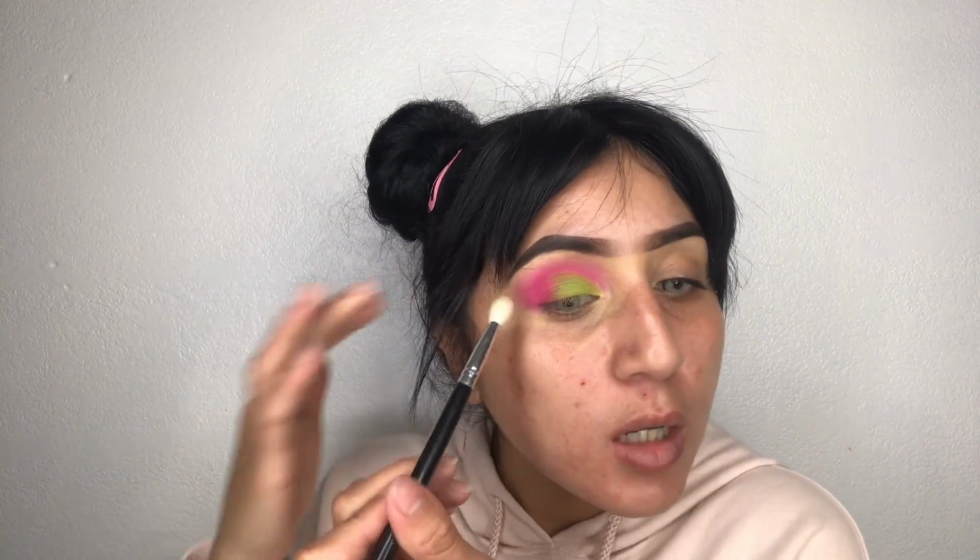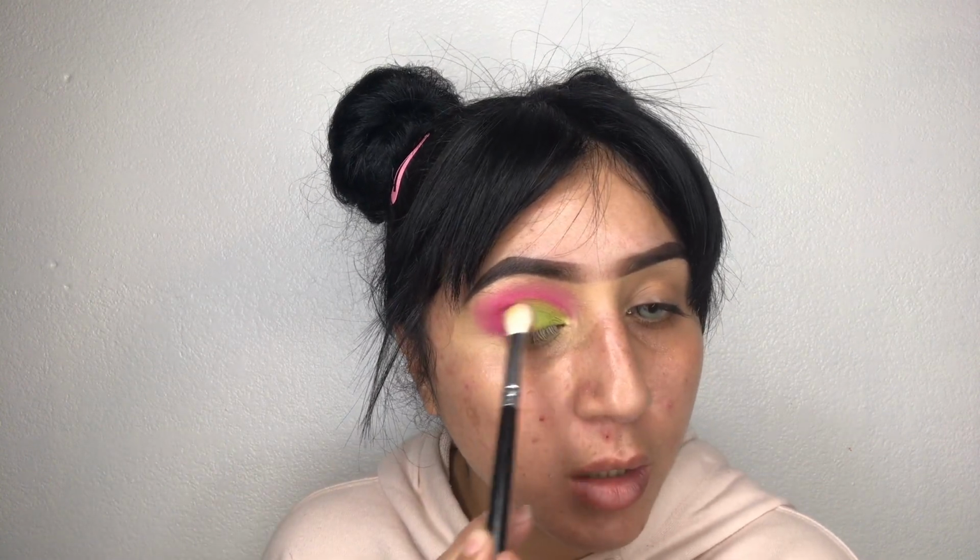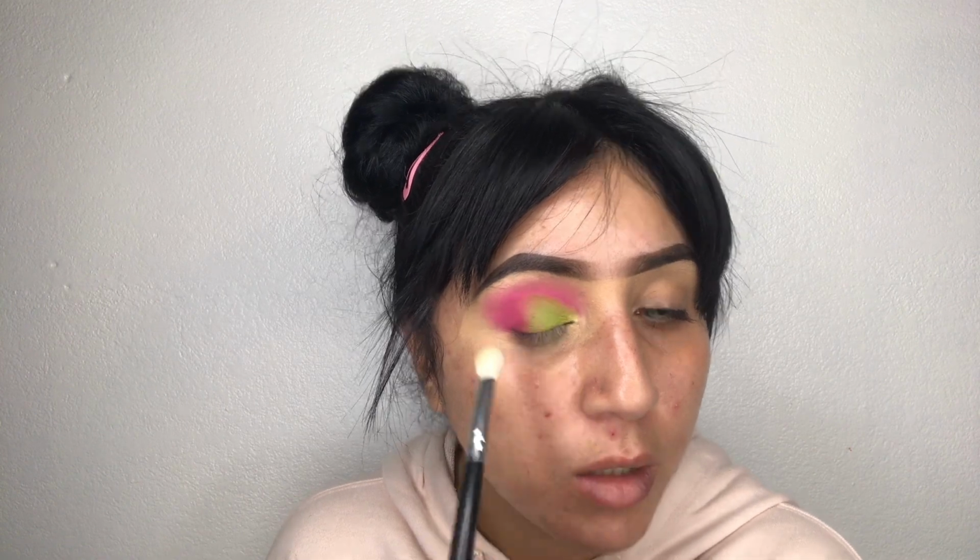Okay, so I went ahead and applied more pink on there because I felt like it wasn't as pigmented, and I also wanted to blend out this area so you won't be able to tell where I stopped the green. So let's now quickly blend out this pink, and then I want to gently blend out this little area right here, not so much.